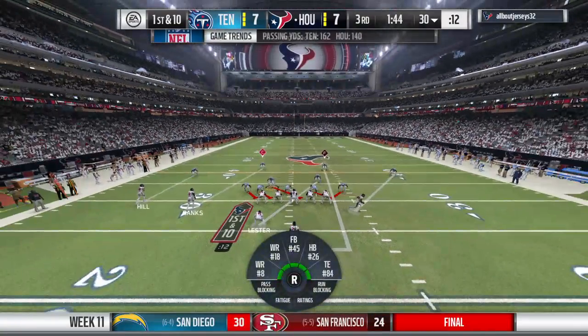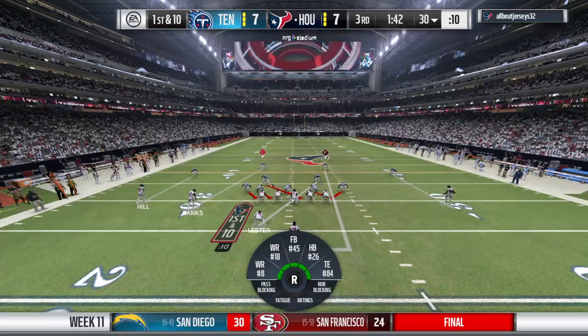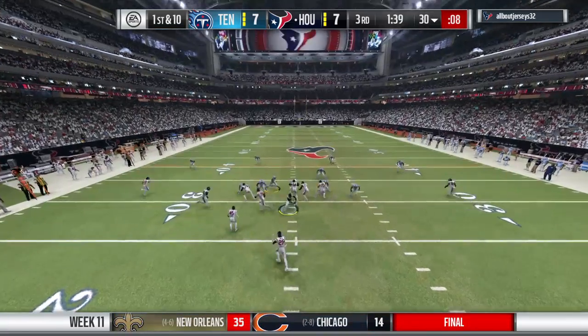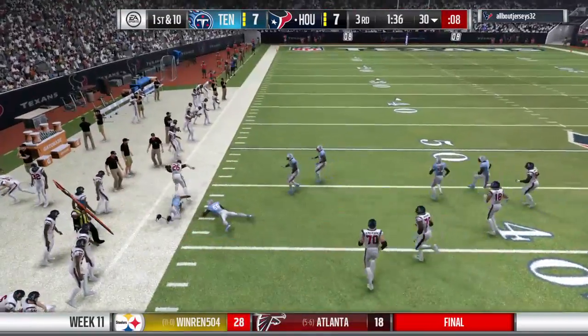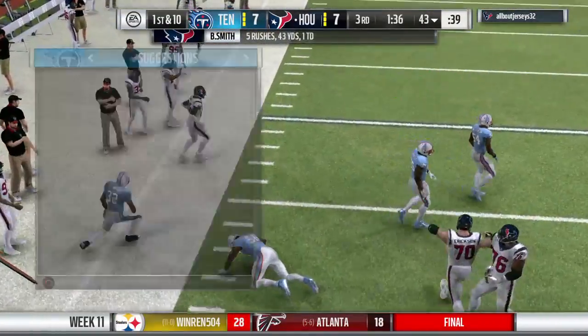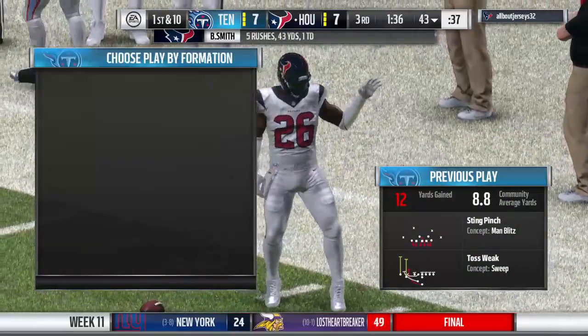In motion goes the tight end. Now they'll run it on the toss. It'll go as a gain of 12. And the Texans are going to have a 1st.